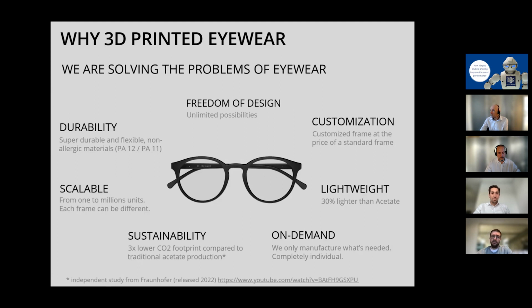Also, I think for us at first, it was the customization. We can produce one standard frame, but we can also produce a customized frame. The machine doesn't care what kind of files you feed it. Also, we are 30% lighter than acetate. This is a big thing for the wearers, that it has to be really light. Our lightest frame is about the weight of an A4 page, 4.5 grams.